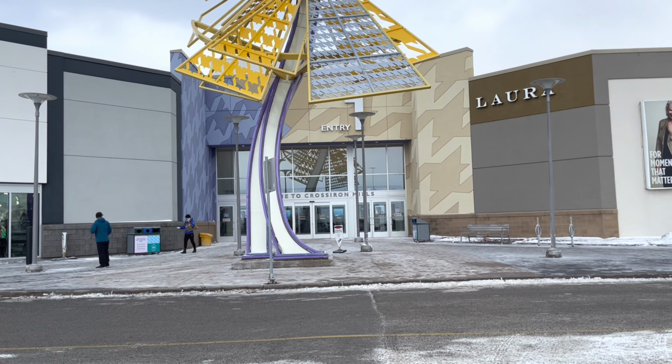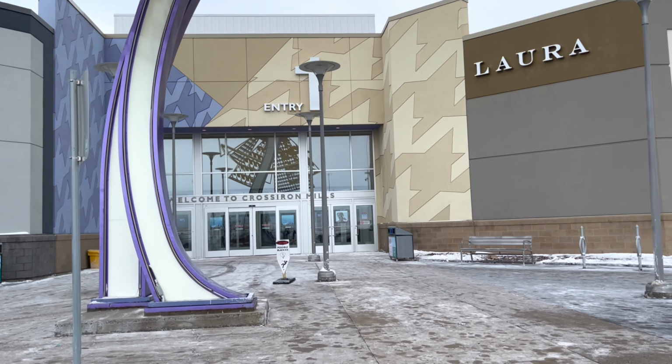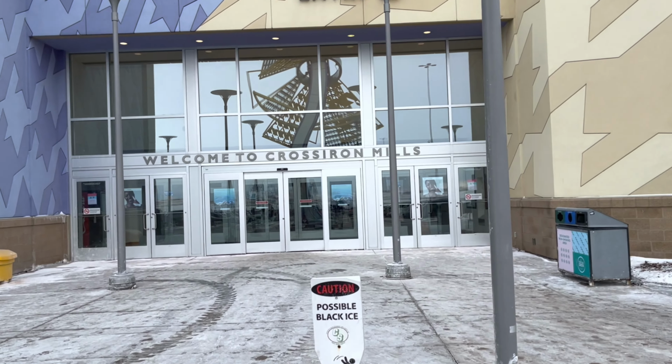The mall has 6 entrance doors and we already showed you guys entrance 3 at the beginning of our video. Right now we are at entrance 1, we just want to show you what all of the entrances look like from the outside.